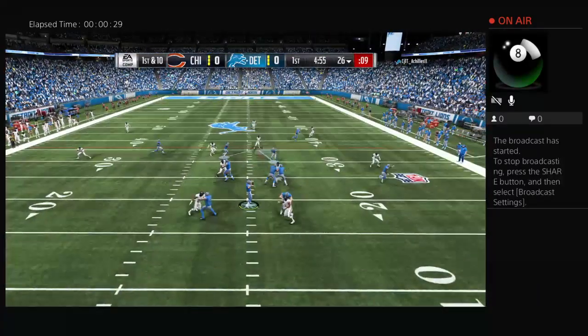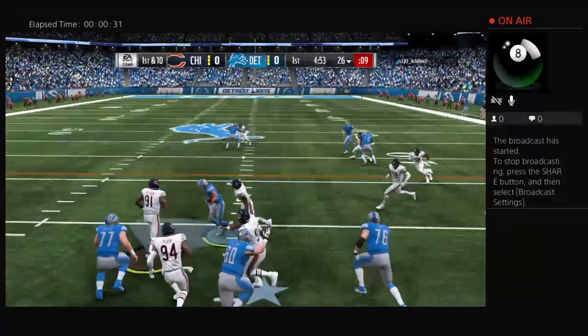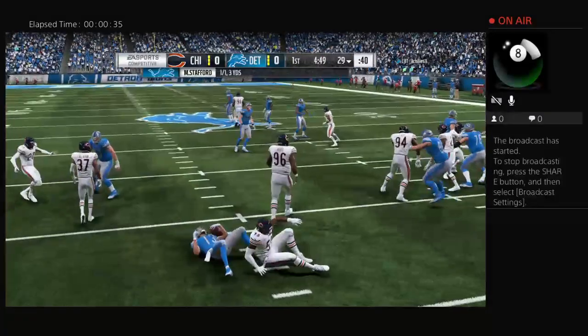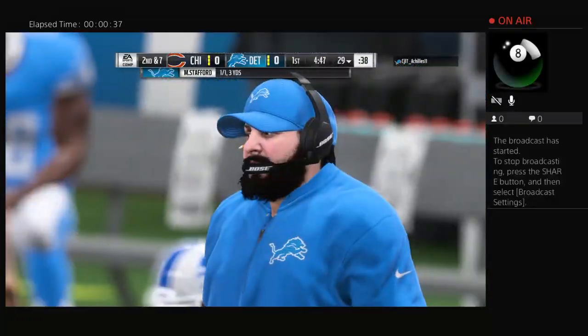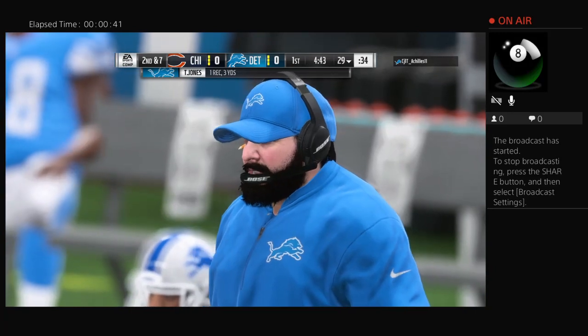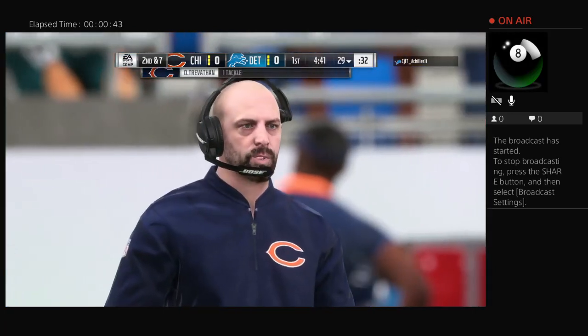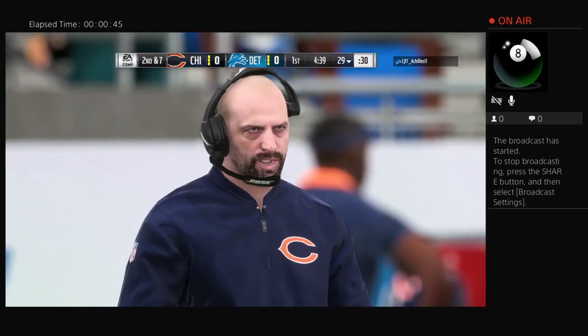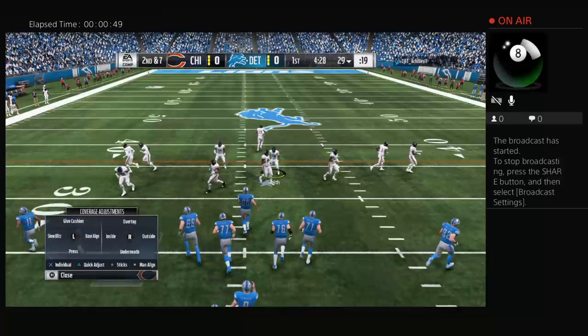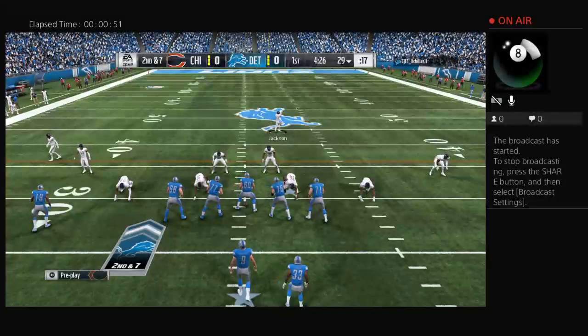On 1st and 10, Stafford. And Jones has it over the middle. And he'll get to the 29-yard line, brought down there. The completion good for 3, and it's 2nd down. That 1st down completion only netted him 3. 2nd and 7.